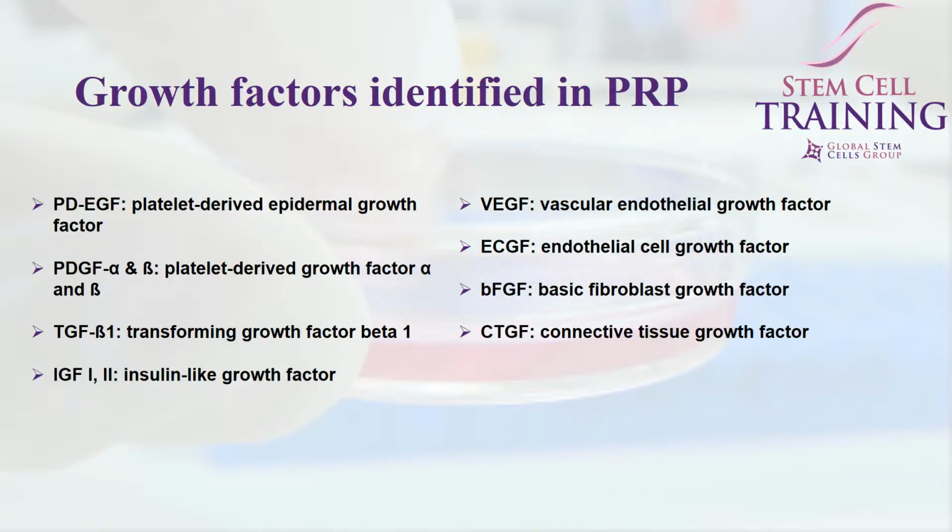These are some of the different growth factors that are identified in platelet-rich plasma: PDEGF, PDGF, both alpha and beta, TGF beta 1, IGF 1 and 2, and VEGF, ECGF, BFGF, as well as CTGF.